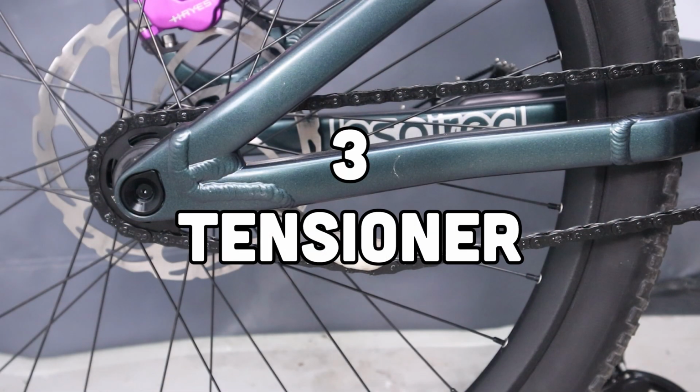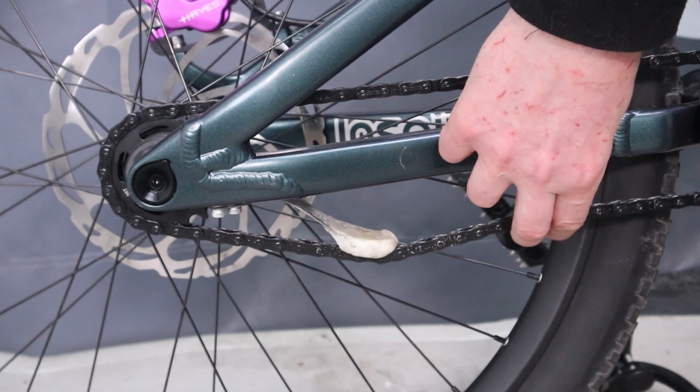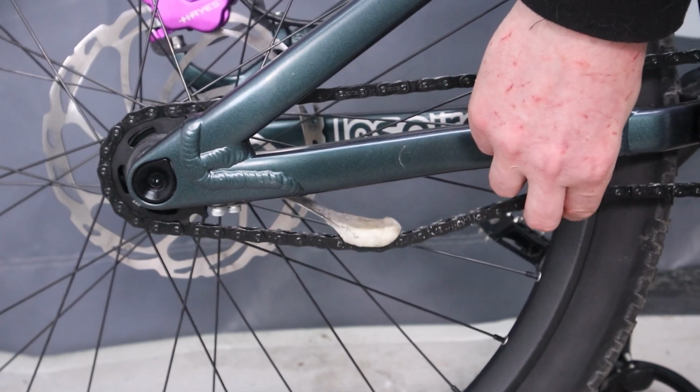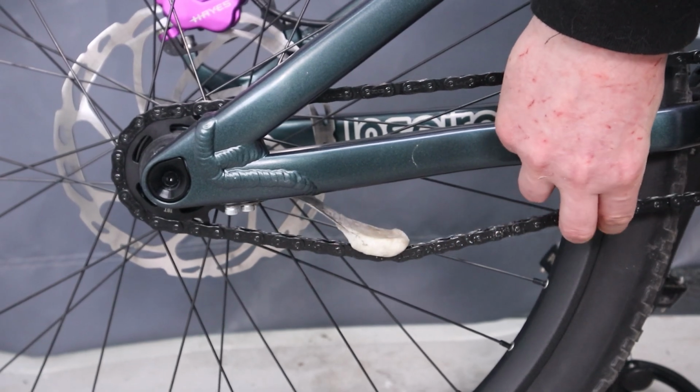3. Tensioner. I'm going to lick my own boots now, as this tensioner is something I made and I'm particularly proud of. If you've seen my Hex builds, you'll have seen it before, as I've transferred it from bike to bike over the years since I made it.